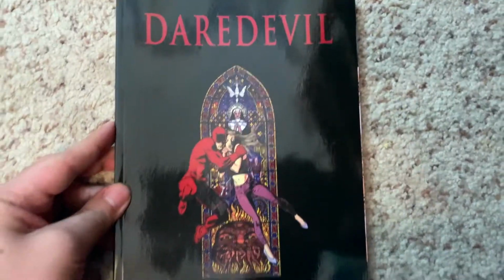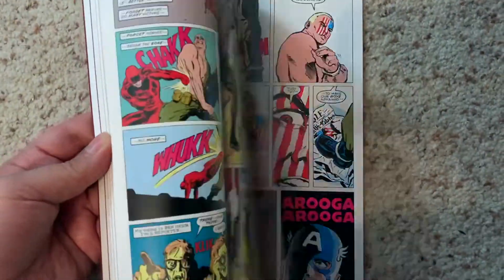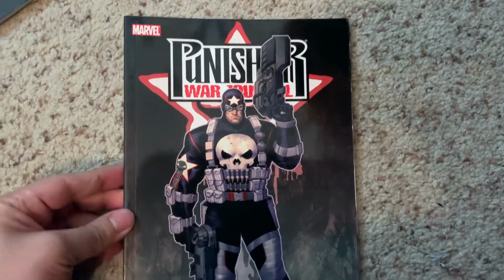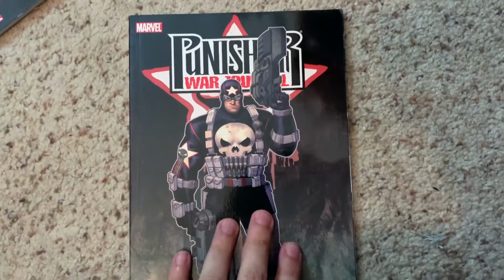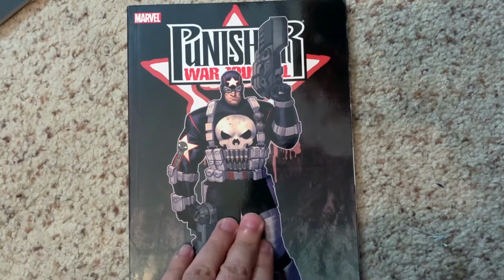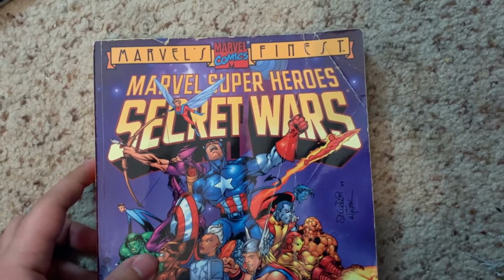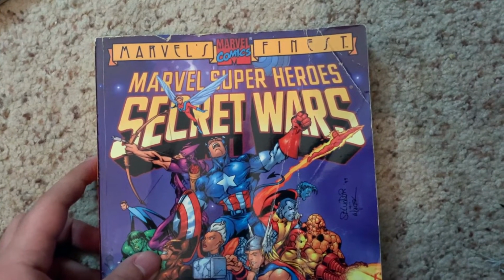We have Daredevil Born Again. Another Frank Miller. Punisher War Journal Going Out West is one of my favorites. It's after the death of Captain America in Civil War, and Punisher does nothing but kill a bunch of neo-Nazi skinheads. It's beautiful.